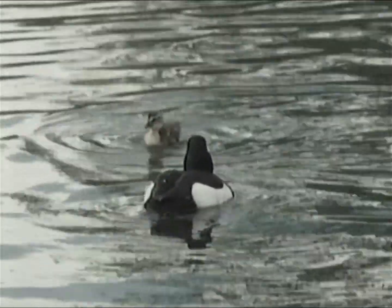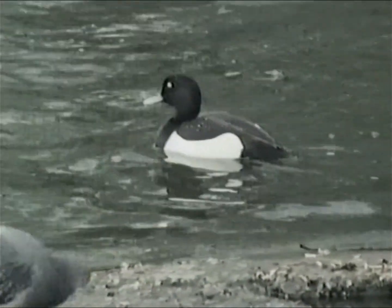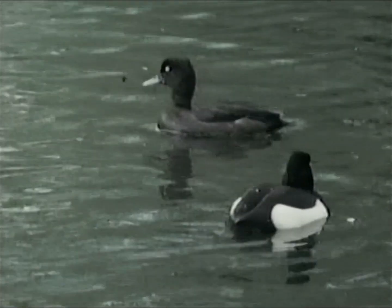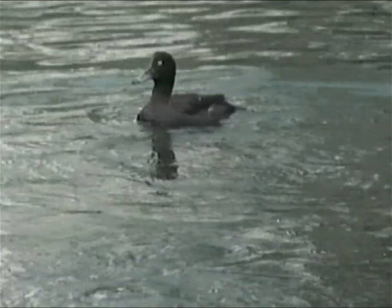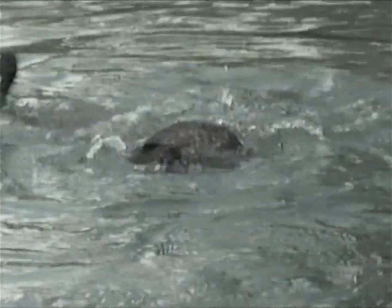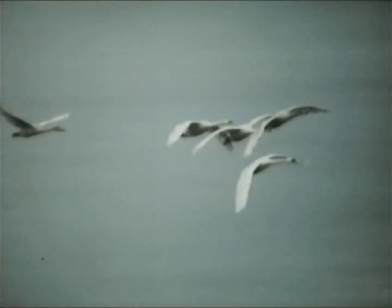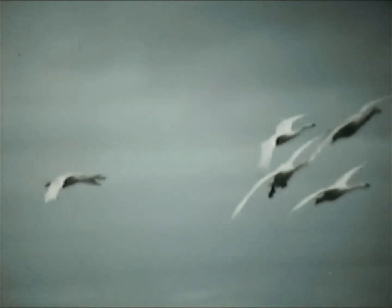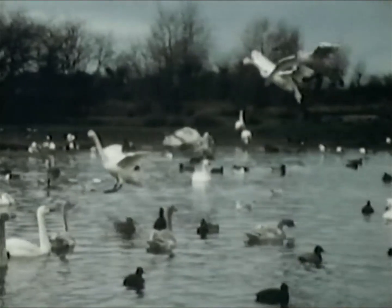Another common duck is a tufted duck. And again, the male and the female look very different. Tufted ducks find their food by diving under the water to search for insects. Nearly all water birds are good flyers. Many of them fly long distances, and when coming down onto water, they use their webbed feet like water skis to slow them down.